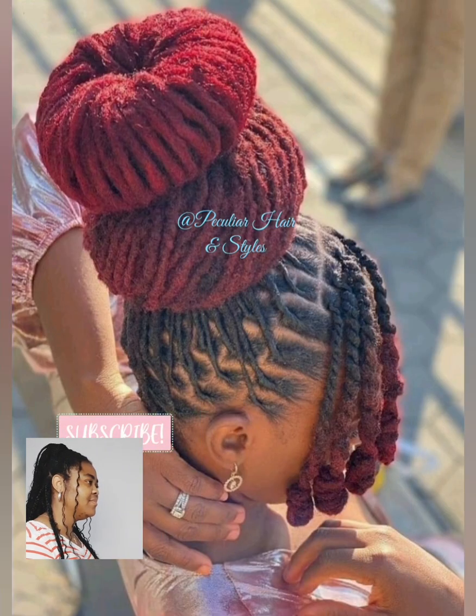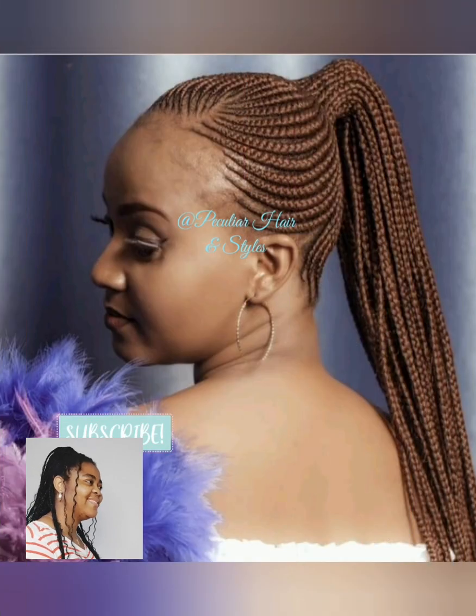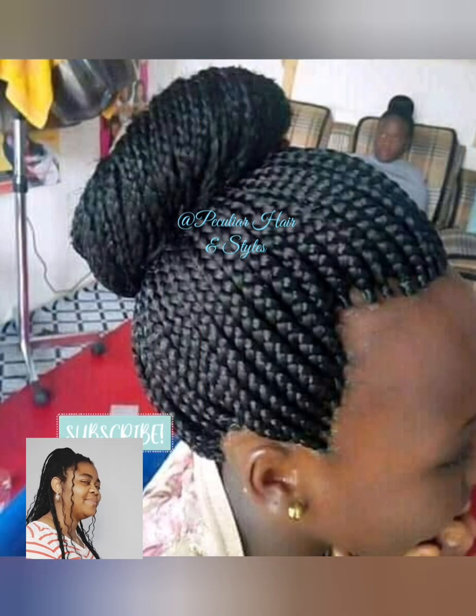So all these styles can be achieved with hair extension, okay? You can as well try them out without hair extension. It depends on your choice. So just go ahead and explore with any type of hair extension of your choice, or any color as well.